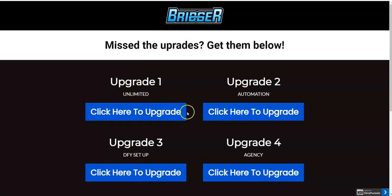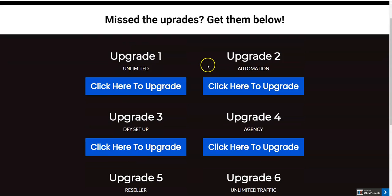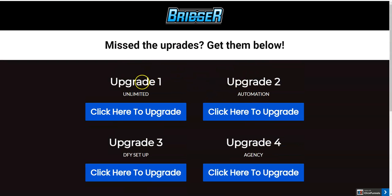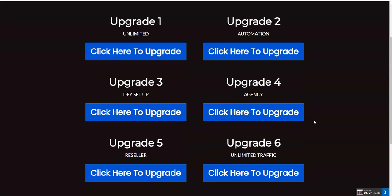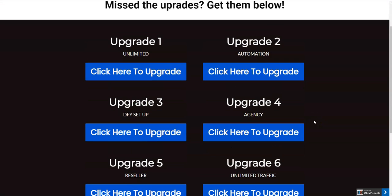All right, so you have upgrade 1, which is unlimited. This is everything. Okay, so you can have them set up everything if you want to. All right, automation. This is so they set up automation. DFY setup. Agency. Okay, so if you're doing this for multiple Facebook business pages, you need this upgrade. All right, so if you're a social media manager, something like that, you need all the availability of different pages. You have to get agency.